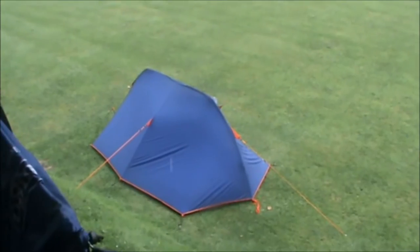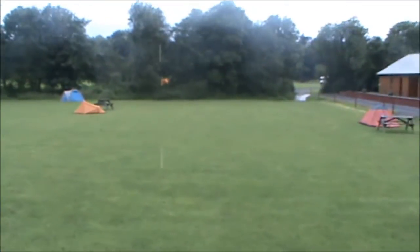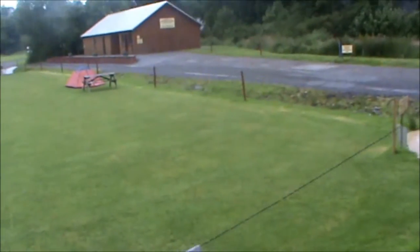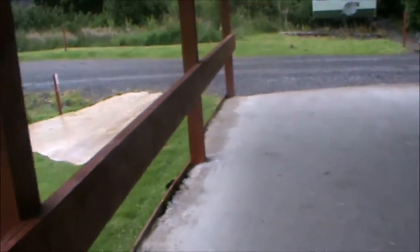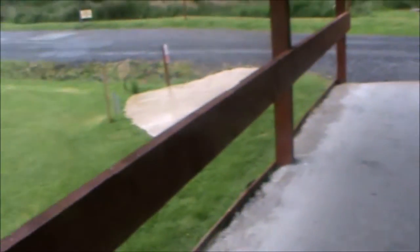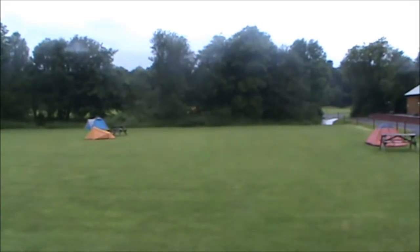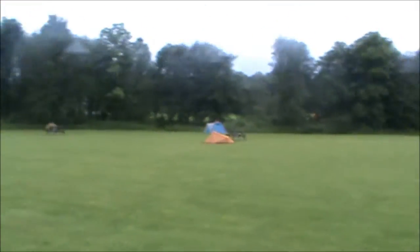Got my camp for the night. All set up. It's still pissing it down. It's going to be like this for another 2 days. So, I don't know, I might call it a day. Get the bus back home tomorrow. I think I might be defeated here.